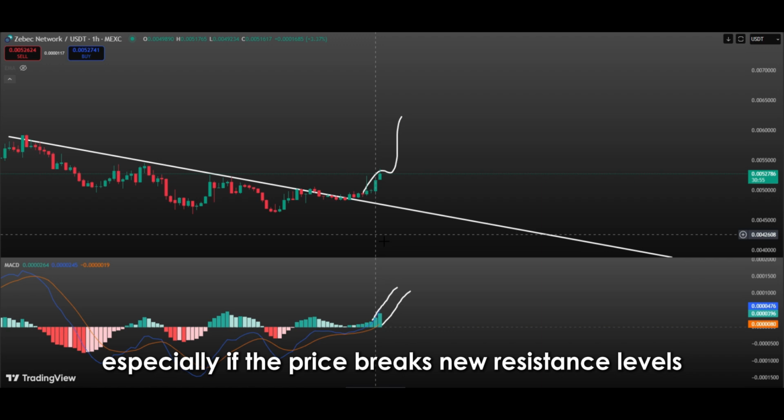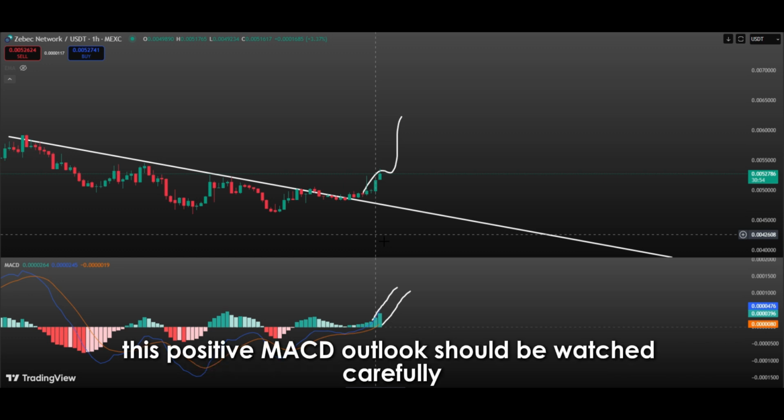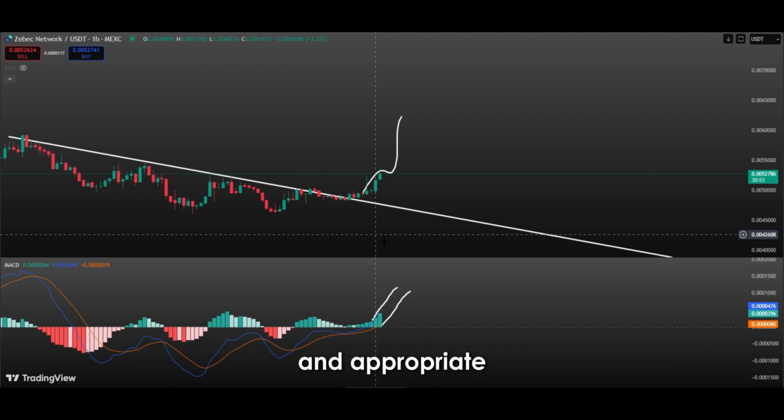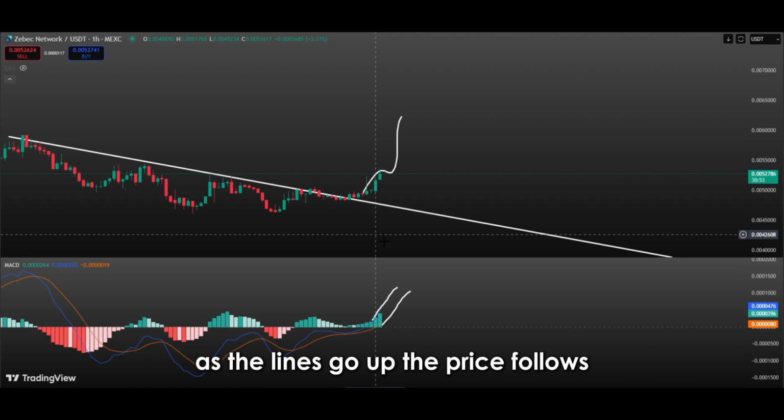Especially if the price breaks new resistance levels in line with this technical structure, it will further validate the analysis and provide confidence to investors. Therefore, this positive MACD outlook should be watched carefully and appropriate strategies should be developed to capture deeper gains. As the lines go up, the price follows.